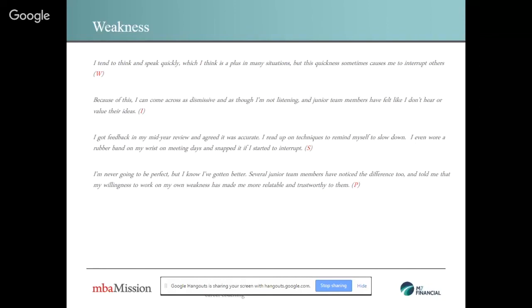Get to, obviously, thinking through the steps you've taken to improve, the S. I got feedback in my mid-year review. I agreed it was accurate. I read up on techniques to remind myself to slow down. I even wore a rubber band on my wrist on meeting days and snapped it if I started to interrupt, right? So now you've explained what you have done to address your weakness after realizing the impact it was having on your team. And finally, proving that it's working, right? So now you're explaining the end of the story where several junior team members have noticed the difference too. Since you've worked on this, they've told you that your willingness to work on your weakness has made you more relatable and trustworthy with them.